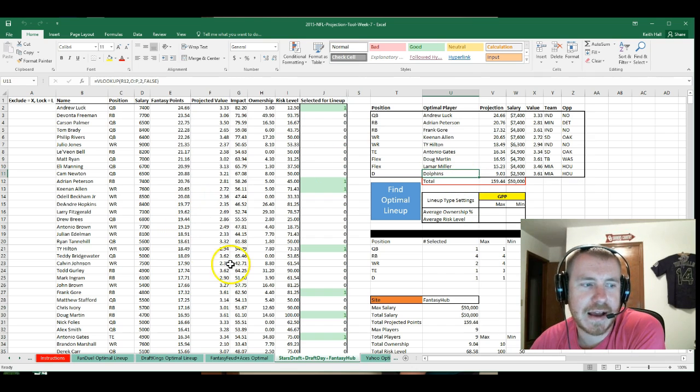So, guys, that's it for this week. This is short, quick, and to the point to give you kind of an idea of what our projection tool is looking at for Week 7 for FantasyHub.